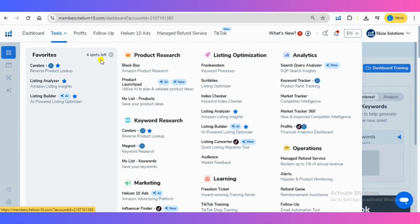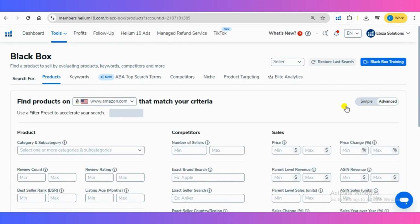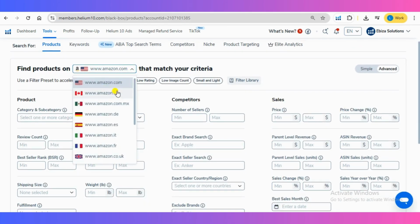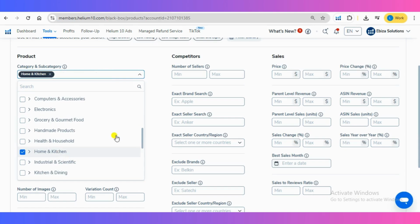Let's dive in. To get started, log into your Helium 10 dashboard and click on Black Box from the main menu under Product Research. You'll land on a page with a wide variety of filters to narrow your search. Fill in fields like category, monthly revenue, price, reviews, and shipping size. Here's where the magic happens.